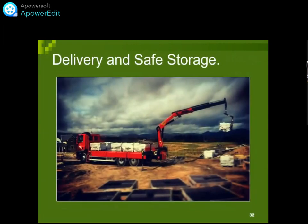Just a note here, site space is always critical on jobs. And so scheduling of component call-off must be considered so that your available space does not get filled with material you cannot initially use. So whilst you put in your order, it's always good to put in your order also in the order that you would like it, so that the material you need arrives and it's not on pallets with material you don't need, which starts to clog the site up.